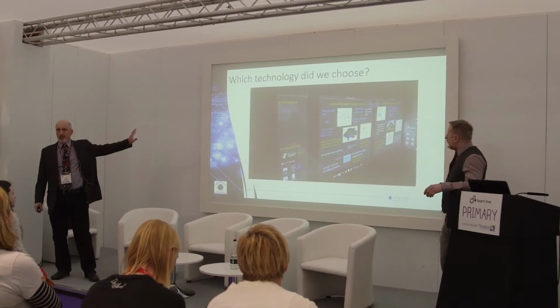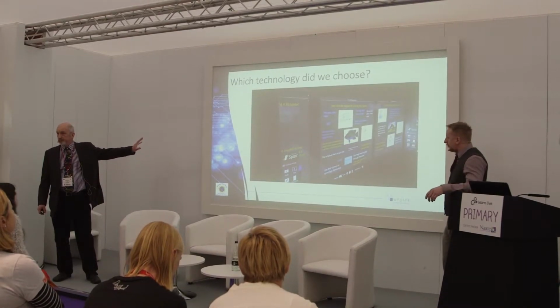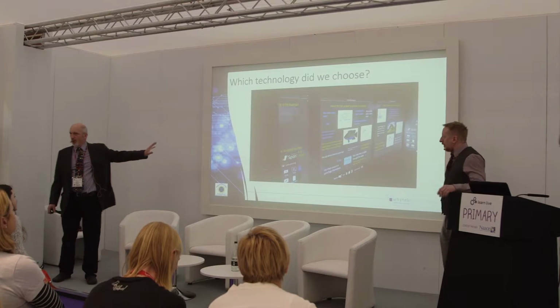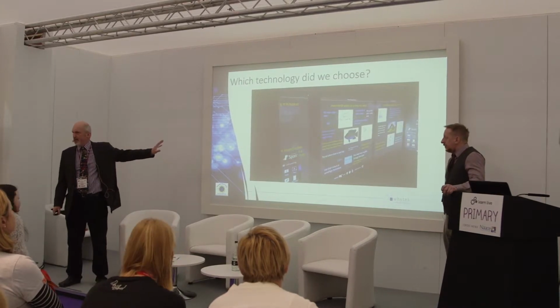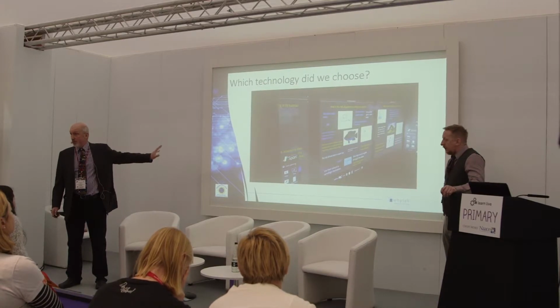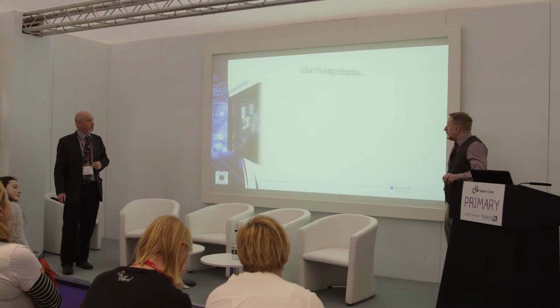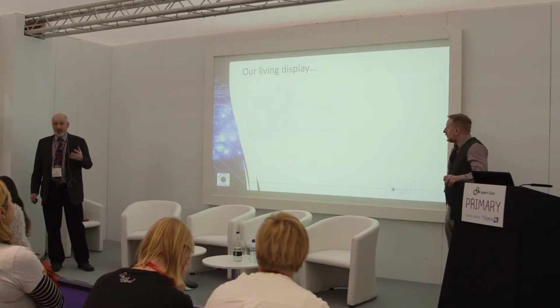But this is in a conjoined area of the school. It's not in a classroom, it's in a corridor. So you might be thinking, well, why is Dave telling me about putting something in a corridor? It's because we want to make that learning visible to everybody that walks past. So in other words, the concept of this is, we want to create a living display.